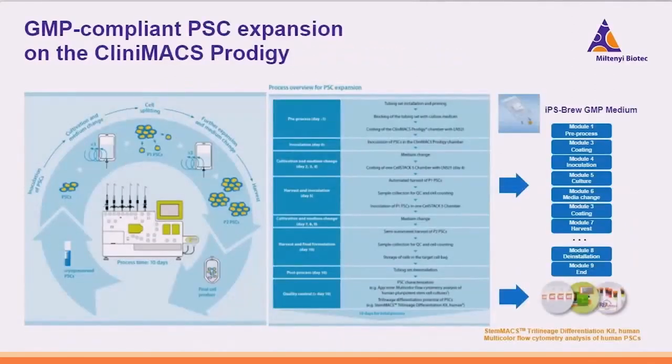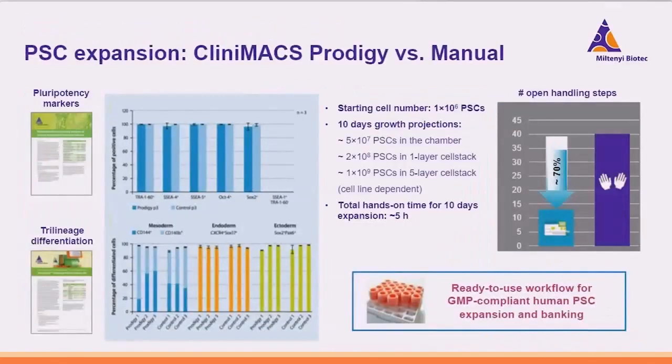Then, by applying this iPS-Brew GMP medium on the closed and automated CliniMACS Prodigy adherent cell culture process, the users can now choose and combine these different modules to automate all these complex handling steps, for example, coating of the culture vessels, PSC inoculation, medium change, PSC harvest, etc. We have performed side-by-side comparisons between manual and CliniMACS Prodigy-based PSC expansion using our flow cytometry IPC-QC technologies. Looking at the expression levels of the pluripotency markers and the trilineage differentiation potentials, the CliniMACS Prodigy and the manual control are very comparable.